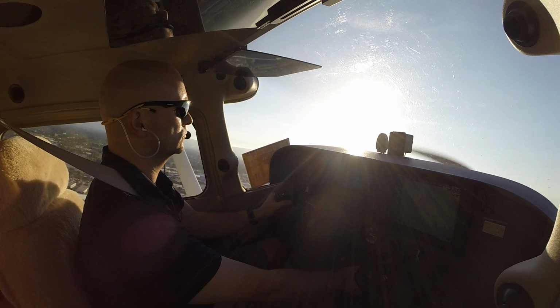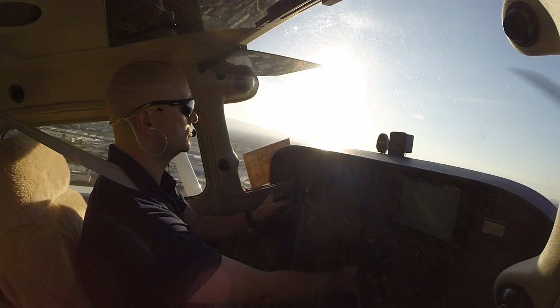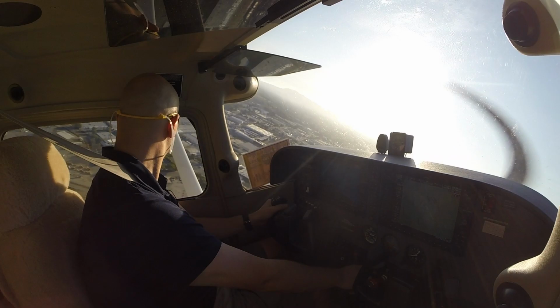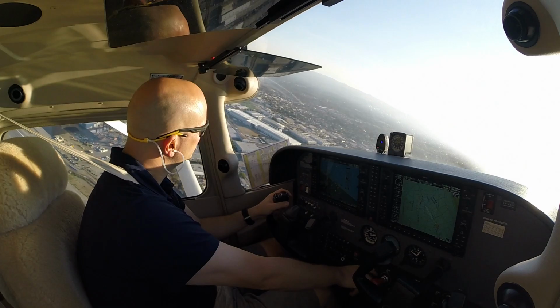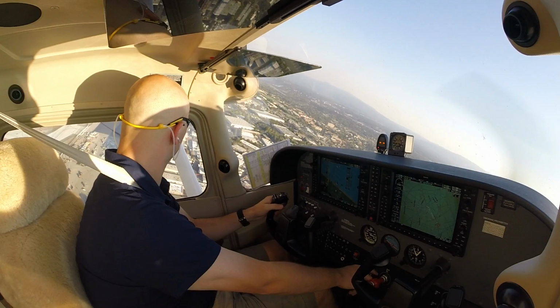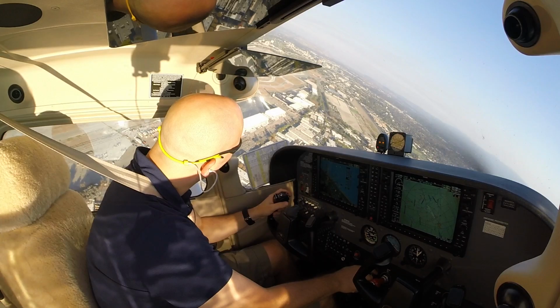Test not available. I know. Seven Lima Foxtrot number 1, runway 30 left, clear for the option. Clear for the option, 30 left, seven Lima Foxtrot. Make short approach for 2 IFR outbounds, please. Making short approach, 7 Lima Foxtrot for 30 left.